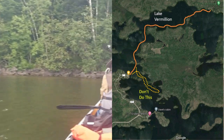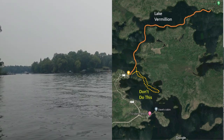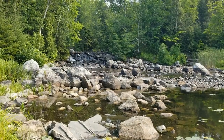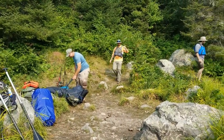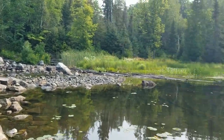It is a calm and cool day on August 2nd. Our crew is joining us. Let's motor on. When you get to entry point number one, you're greeted with the sound of a waterfall. You have gentlemen loading their packs. You have the waterfall again.